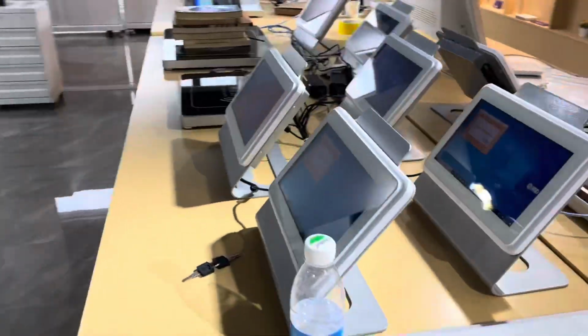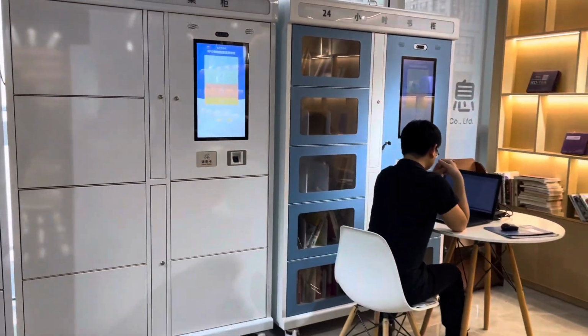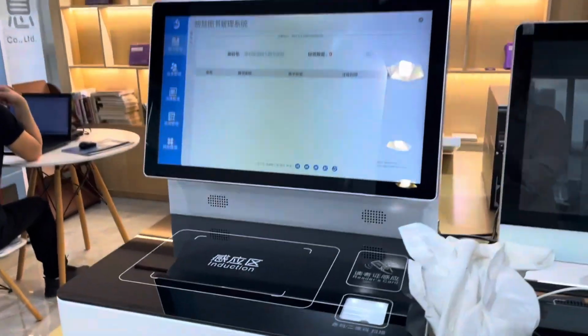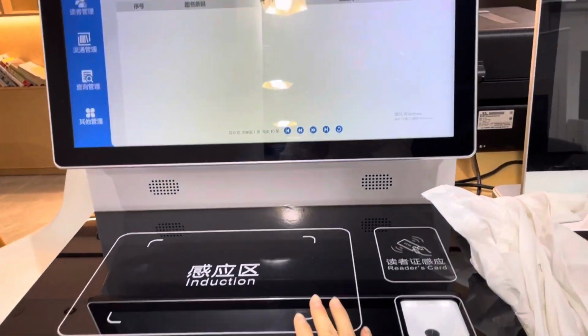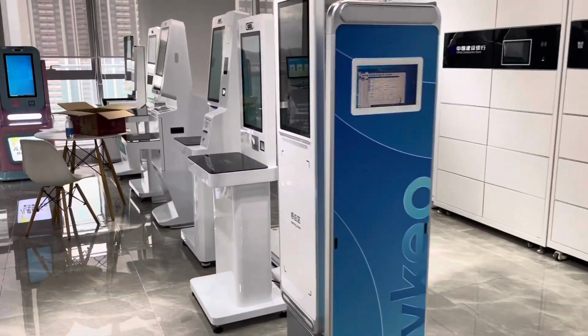Desktop reader. RFID lockers with UHF RFID reader and antenna inside the compartments, and RFID workstations based on HF or UHF. And those are normally used in a library.